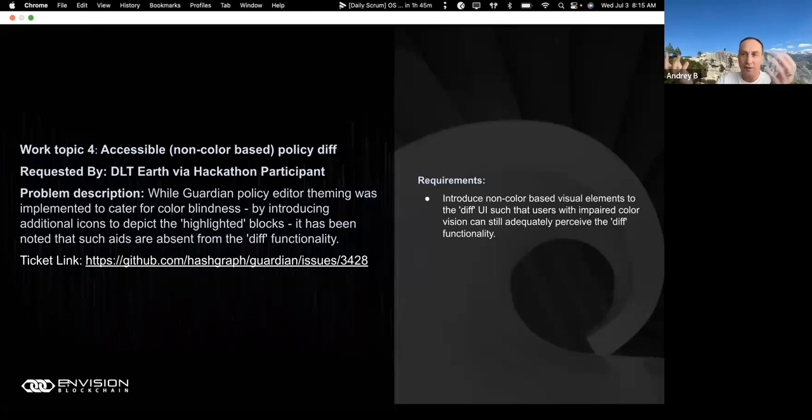The reason for that, I think, is that there is an industry regulation in the US. I don't know whether that was the reason. Sorry, it's just an anecdotal thing from my past. But I know there is a regulation in the US that prevents government agencies, for example, from buying non-accessible software.